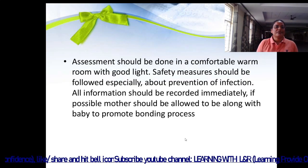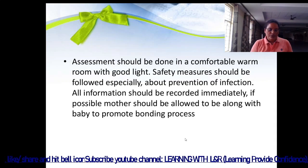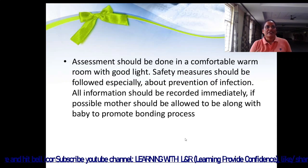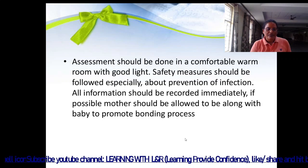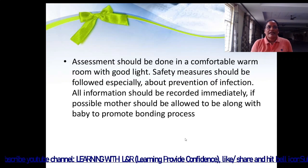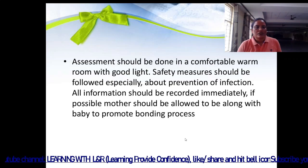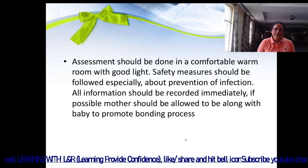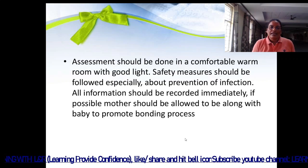Assessment should be done in a comfortable warm room with good light, and the wall color of that room should not be blue or pink. Do not use pink or blue color, because if a yellow reflection is put on the child, then we might think the child is suffering from jaundice, or if blue, it suggests cyanosis. The assessment should be done in a comfortable warm room, because temperature maintenance is very important in child care, and there should be good lights.